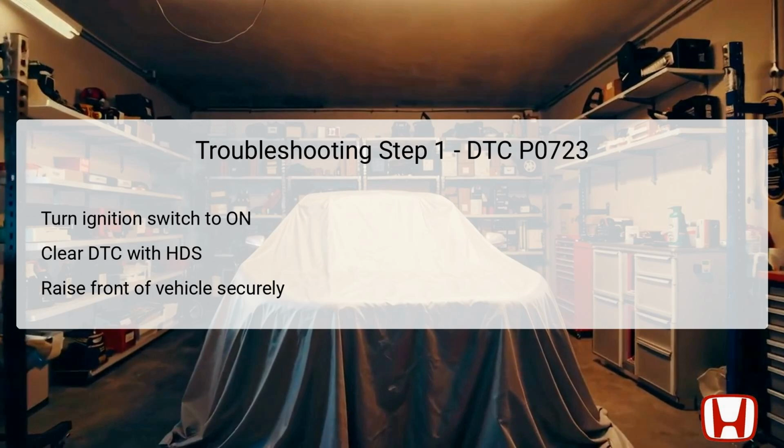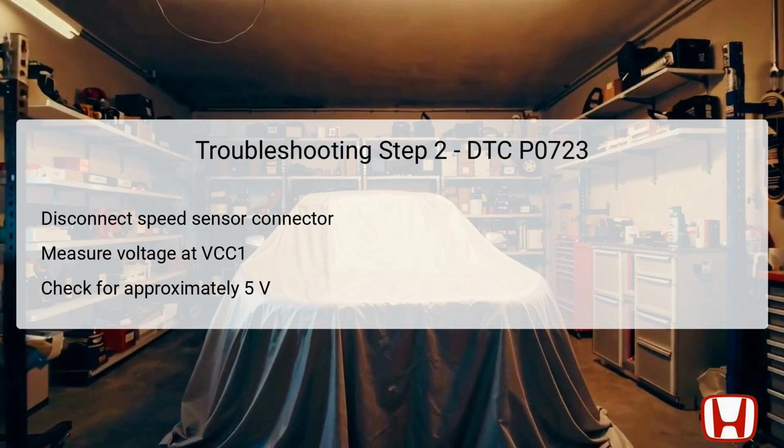Moving into the second troubleshooting step, disconnect the output shaft countershaft speed sensor 3P connector, as it is crucial for isolating the issue. Before proceeding, ensure the ignition switch is turned to lock 0 for safety. Once the sensor is disconnected, turn the ignition switch back to the on 2 position.